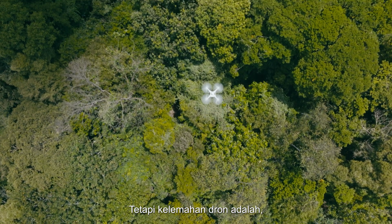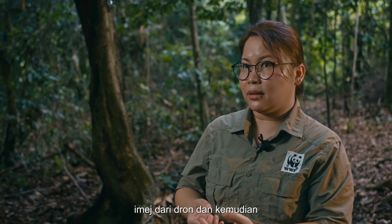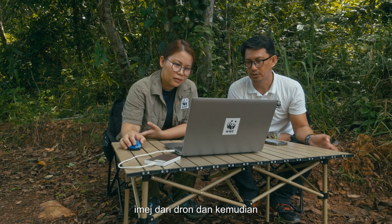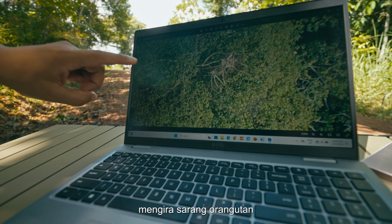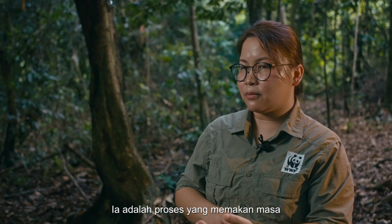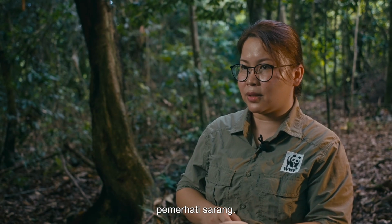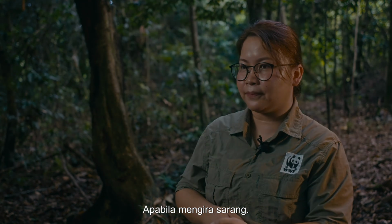But the downside of drones is that, unlike helicopters, you need to download the images from the drone and then start counting the nests by looking at the images. So it is a tedious process, and it really depends on the skills of the nest observers when counting the nests.